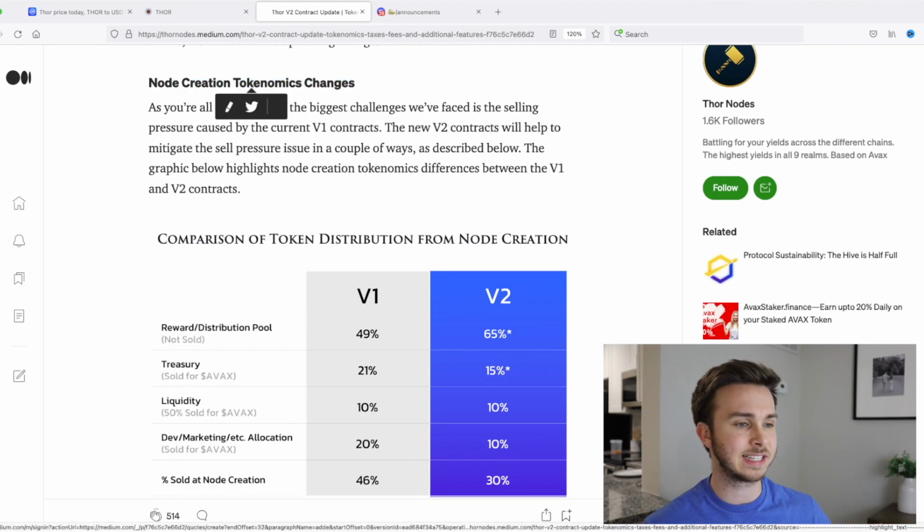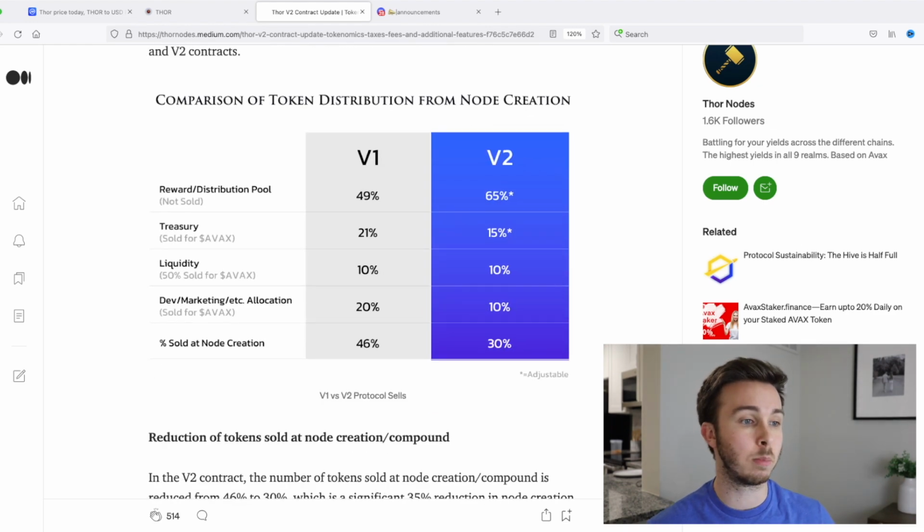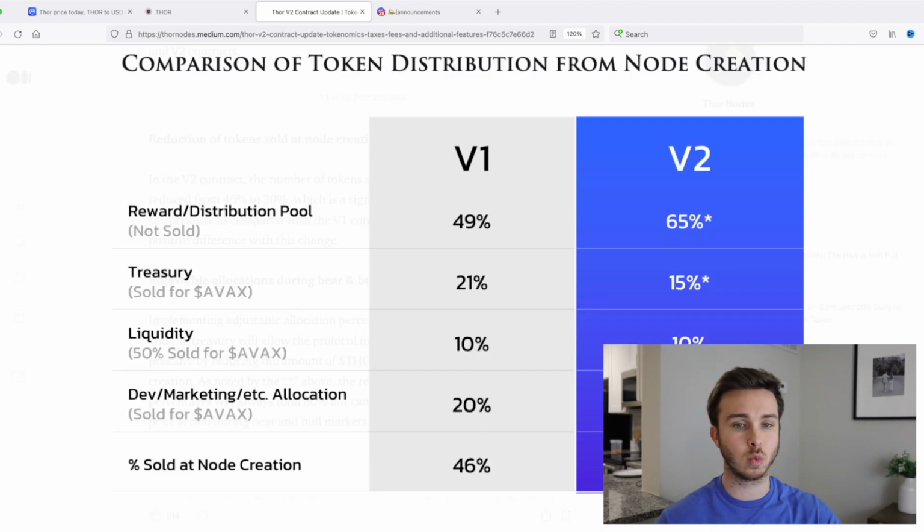So they've made this nice little chart comparison before, that means V1, and after to V2. All right, let's look at this more closely. So you can see here, version 1, version 2, the first row here is the reward distribution pool. Now this is the pool or percentage of Thor that are actually being paid out to us as Thor owners. This portion of money is how we can make passive income with Thor Nodes.